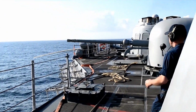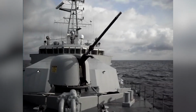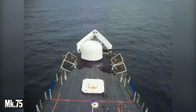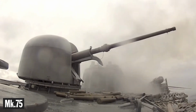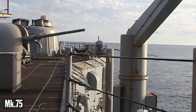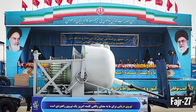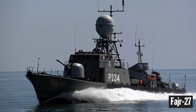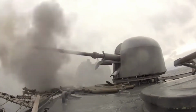Today, over 50 countries operate OTO Melara 7662 guns. In some countries, it is produced under license, such as in the United States. In 1978, the US purchased a production license, and a local company began serial production under the designation Mark 75. The American version differs slightly from the Italian original in terms of size and technical features. Initially, the gun was installed on Oliver Hazard Perry-class frigates. Even Iran began producing this gun under its own designation Fajr 27 in the 2000s, and later exported it to North Korea. Two more modifications of the OTO Melara 7662 were created, which I will cover in the corresponding section.